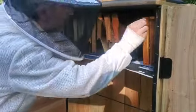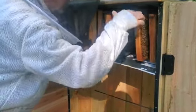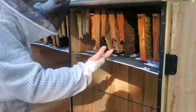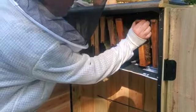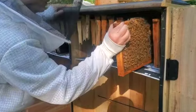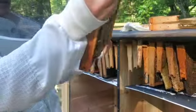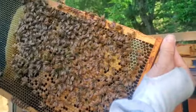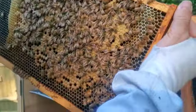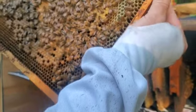Okay? Let's check this one. Careful. Careful. That one almost got stuck in my glove. Wow. Yeah, that's a nice one, huh? And you can see that's brood right there. And I see some eggs in there, so she's laying eggs, which is good. That's all we need to know.